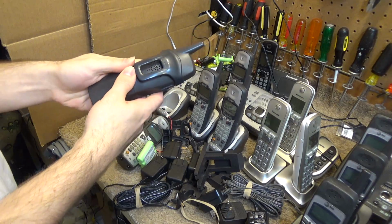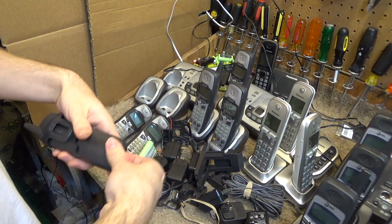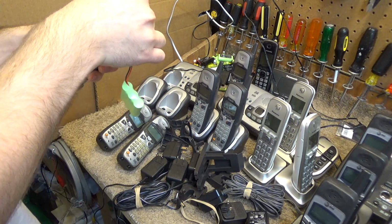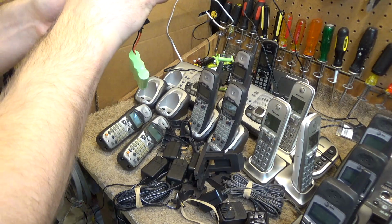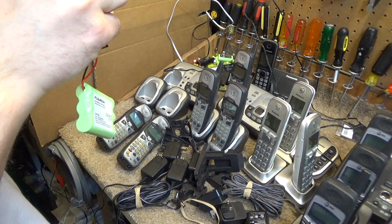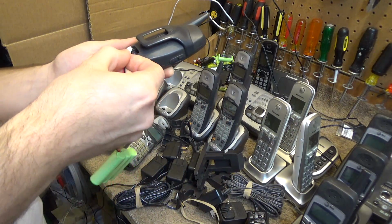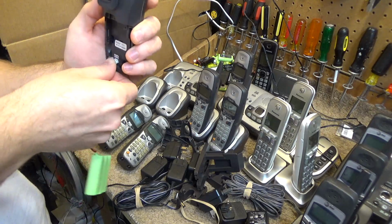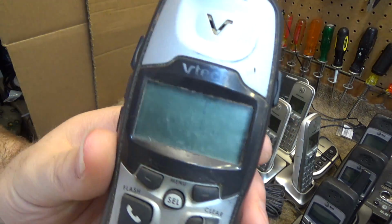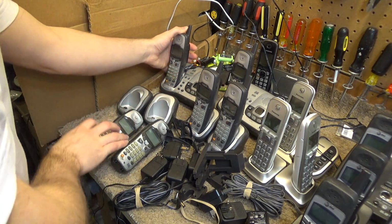Let's start with this one. I can get this thing open. There we go. Having a little bit of difficulty getting this plugged in. There we go. Yeah, the screen on this is pretty far gone. I'll place it in the charger as it's requesting and let it charge for a moment.